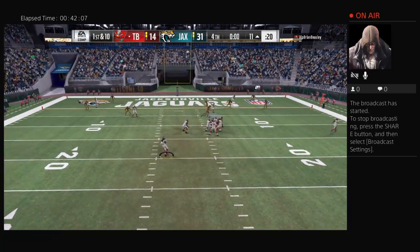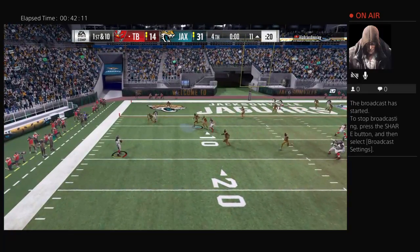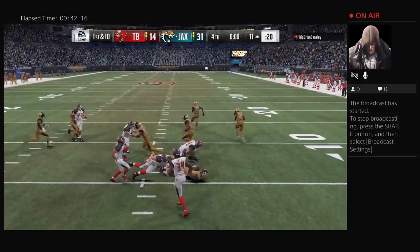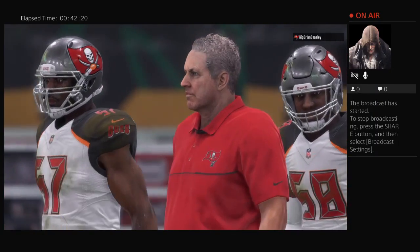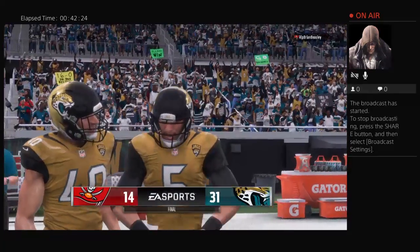One last shot now for Winston. Being chased out left. And now here is another interception. Picked up by the linebacker, Miles Jack. And a big turnover there as his guys will get the football back.